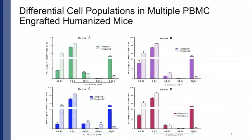So the first thing that we wanted to test is the engraftment of our PBMCs in our humanized mice. Here you can see we compared just 4 different donors. And you can see, in general, there are some trends. We see that there is engraftment, which you can tell by the presence of CD45 in the mice. Engraftment increases with time, with the earlier time points having anywhere between 10 and 20% engraftment, and later time points being much higher than that.